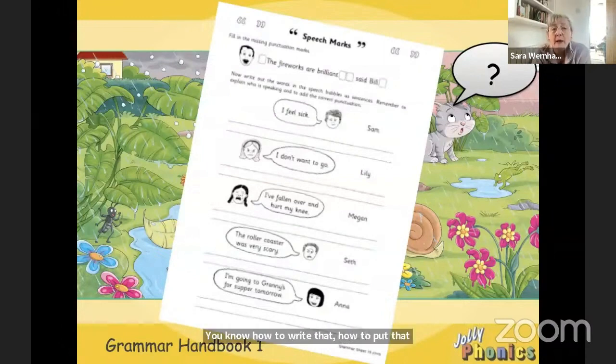And if you can see at the top there, where it says the fireworks, a brilliant said Bill, there are boxes. And each of those boxes should have some form of punctuation mark in it, a full stop, an exclamation mark, a speech mark, whatever it might be. Okay, so they then start learning how to use the punctuation within written speech.